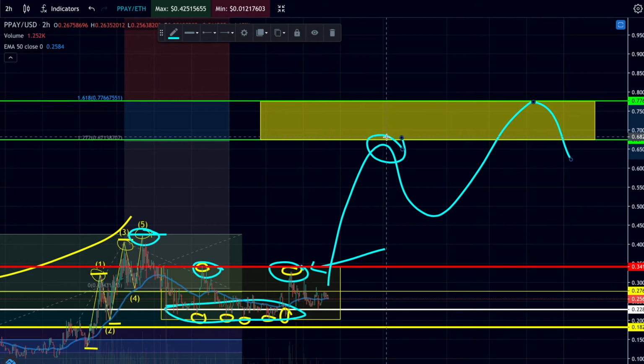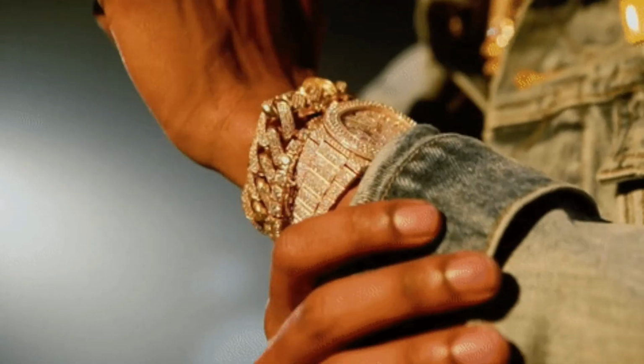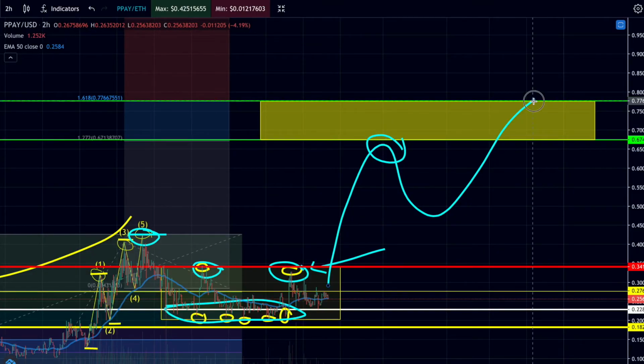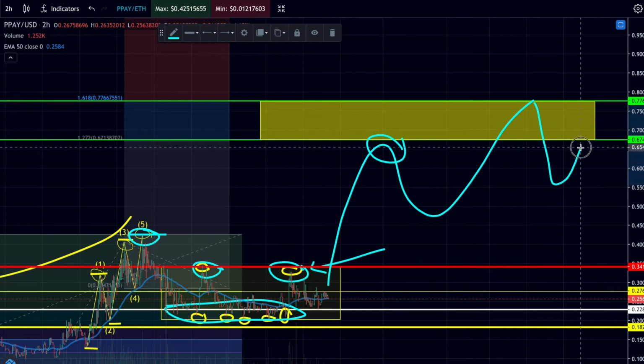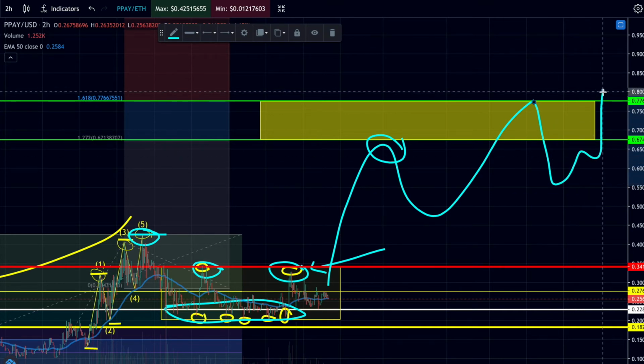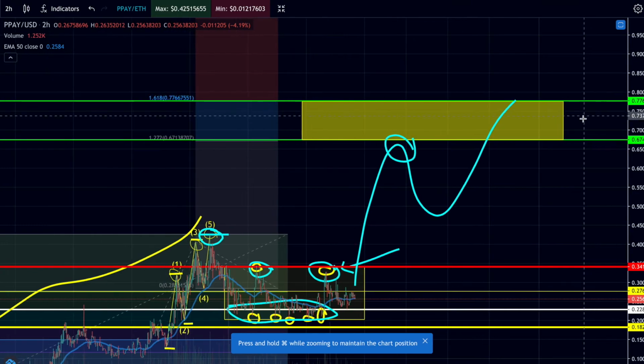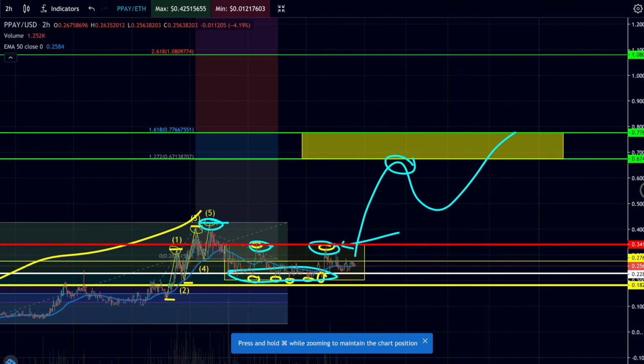If you believe in a project, you've got to have diamond hands to win. So if we hit this zone and price starts to take a dip before it starts going higher, remember, it's a good buying opportunity. You start to fill up if you're going to be consistently heavy and bullish on PPAY. Just wait, and we're going to see how this bull season is going to take us.